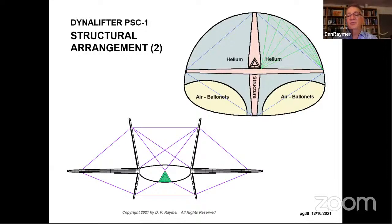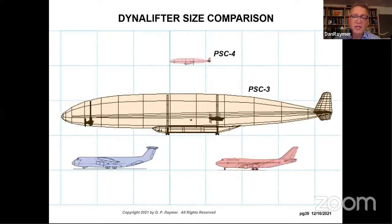This is a cross-section view with all the triangulation. On the top right, you can see how I would pick up the lift loads with straps that would go from the center and out to the tip, almost like the mast of an old sailing ship. You could basically hold on to the skin all the way along it with these triangulated things. Down at the bottom are ballonets, and yes, there be ballonets. And finally, at the very bottom picture, that shows how I'm going to attach that tail group. So it looks like it works.